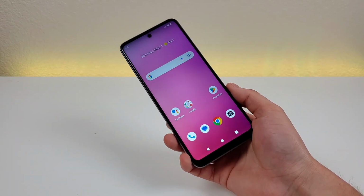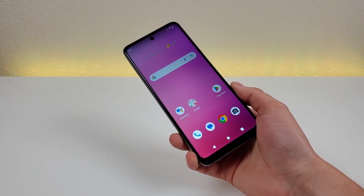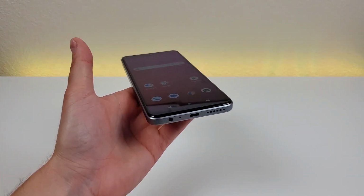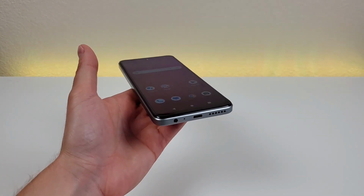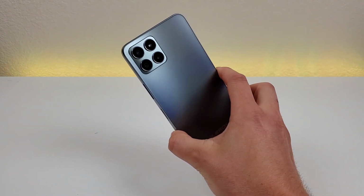Now, another benefit of wireless charging outside of just the convenience aspect of it is that if something were to happen to your charging port, maybe it got damaged or just not charging for some reason, then at least you have an alternative method to recharge the device while you work on getting that fixed. So overall, I don't see any downsides with having wireless charging, and it's a feature that I really appreciate.